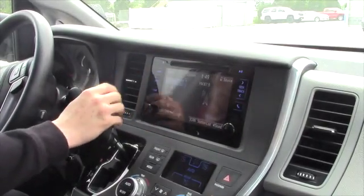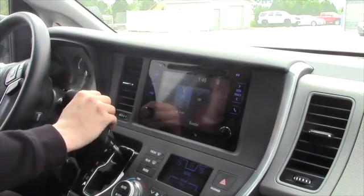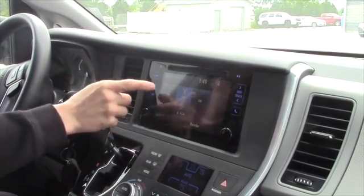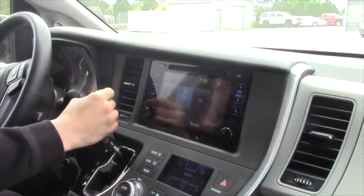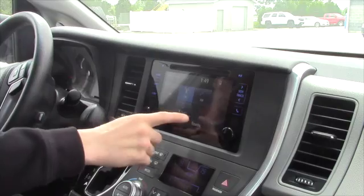And for the audio, we're going to have a couple different options here. We're going to have AM, FM, just like you would in every normal car, but we're also going to have satellite radio, which is good for 90 days, and you can add on to that as you go along. And as I mentioned before, we're going to have that Bluetooth audio. We'll also have USB, auxiliary, and CD.